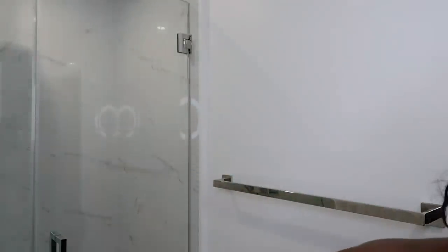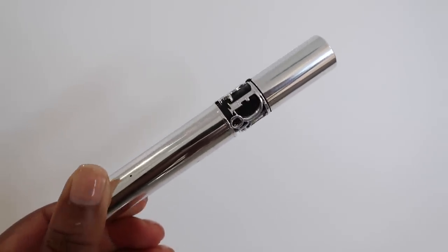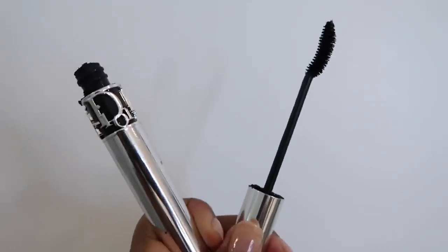So I'm going in with the gold just across. I mean, it created a little bit of depth, I guess. I will link this palette down below. It's one of my favorites from Dior. All right, that's enough for the eyes because I don't really like doing the most. I like to do the least. Now, we're gonna go in with Dior mascara. I think this is the one I wanna use.